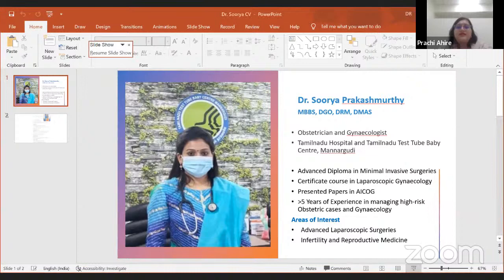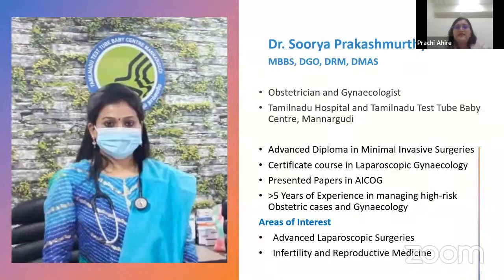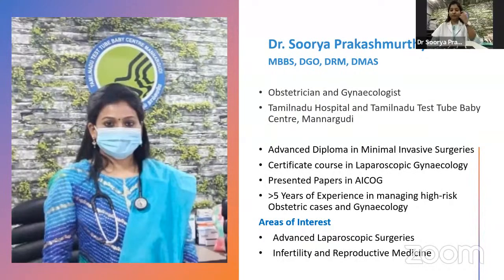Ma'am is an obstetrician and gynecologist from Tamil Nadu Hospital and Tamil Nadu Test Tube Baby Center, Mannargudi. Ma'am has an advanced diploma in minimal invasive surgeries and a certificate course in laparoscopic gynecology. She has presented many papers in AICOG and has more than 5 years of experience in managing high-risk obstetric and gynecology cases. Her areas of interest are advanced laparoscopic surgeries, infertility and reproductive medicine.